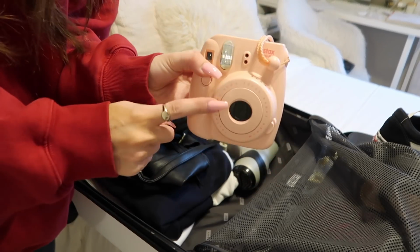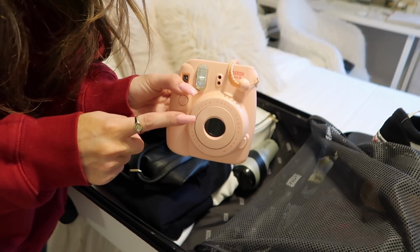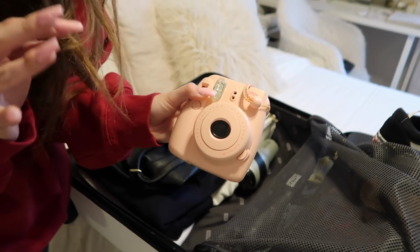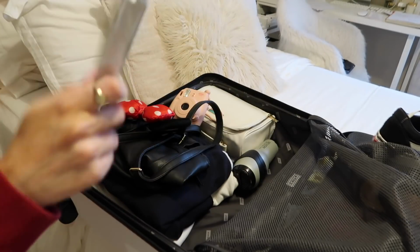When in doubt, pack your Polaroid camera, because last trip I did not pack it. I was like, oh, I'm not gonna use it. I really regretted not taking it because I bring it on every trip, and that was the one trip I didn't take it on. And bring film.